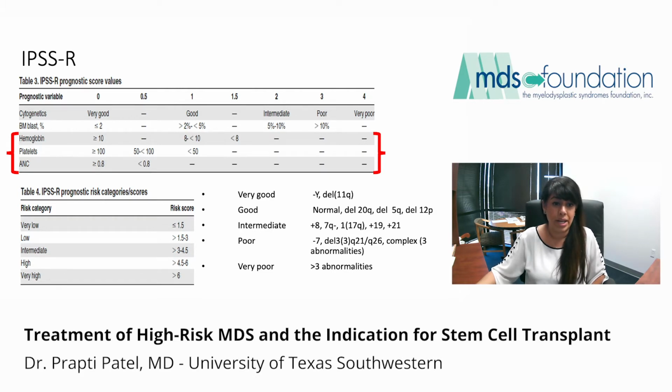Depending on how many blasts there are, we assign points. And then based on how low the hemoglobin, the platelets, and the neutrophil counts are, we can come up with a score. And then we add all these numbers together and come up with the total risk score. So if you have a point system of greater than 6, that's very high risk MDS, or between 4.5 to 6, considered high risk MDS.